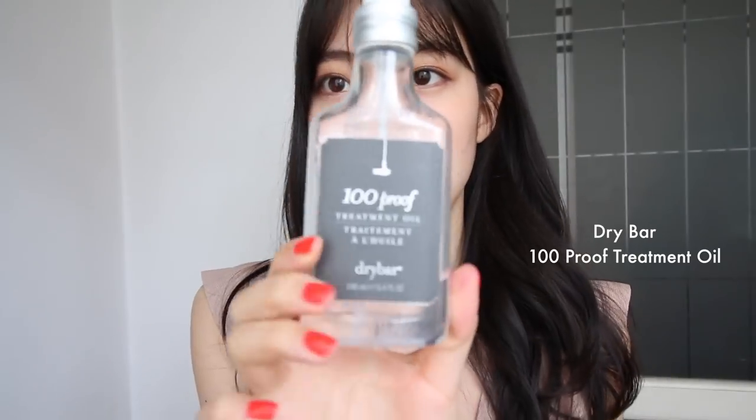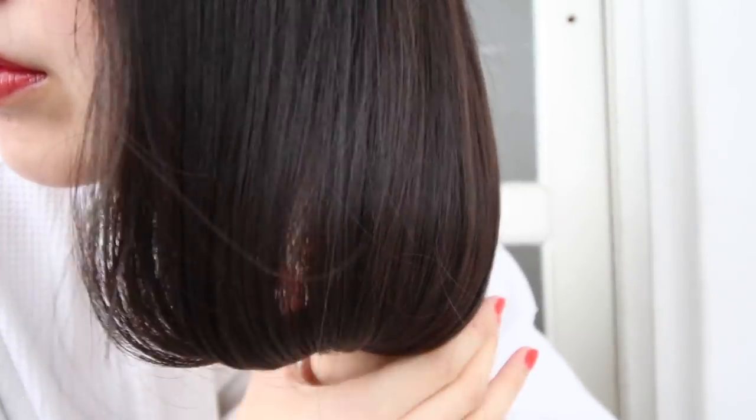After I blow dry, I like to go in with another oil. This one is from Dry Bar, and it's the 100 proof treatment oil, and I love this stuff because it's so light and it's perfect for people who have very thin hair. It doesn't weigh your hair down at all, and it gives your hair the best shine. There's a huge difference when I use this oil and when I don't.